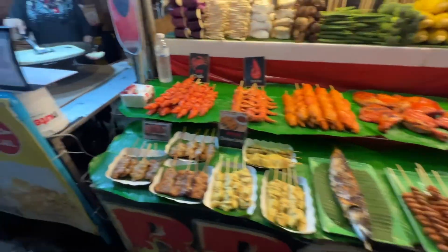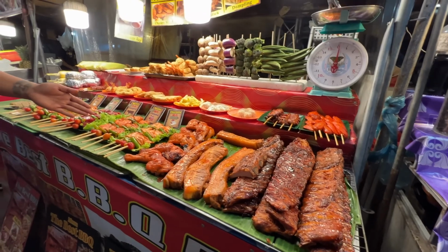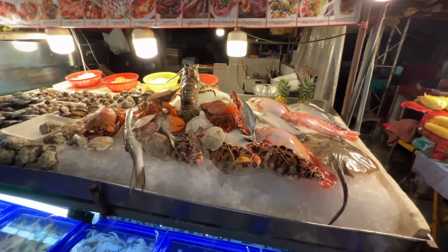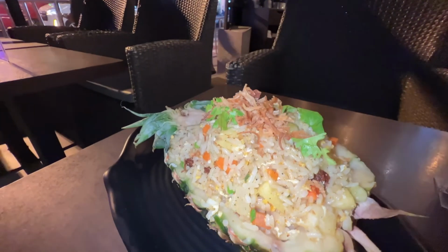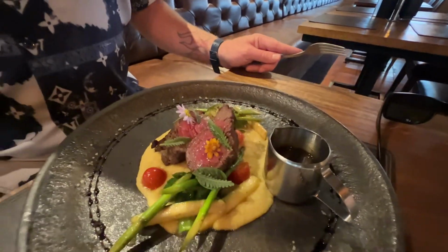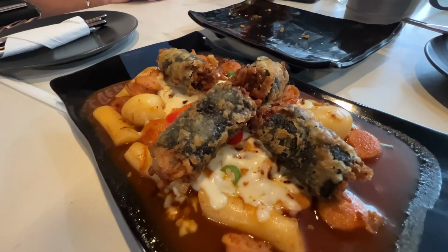There's also plenty of seafood here. You will notice lobster tail. You'll also have crab. You'll have prawns. You'll have snapper. So do be ready for some seafood. Pineapple rice, various types of steak, barbecue. So much quality local food to be had across the island of Phuket.